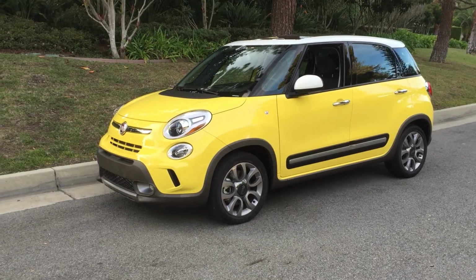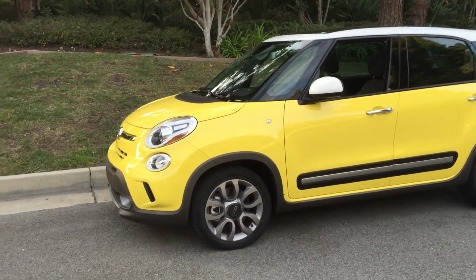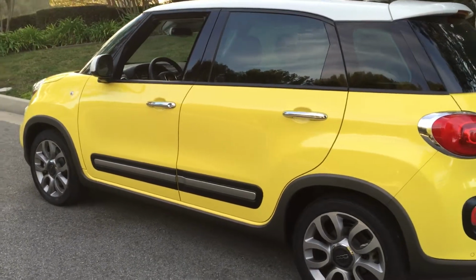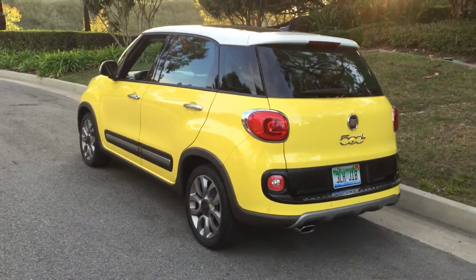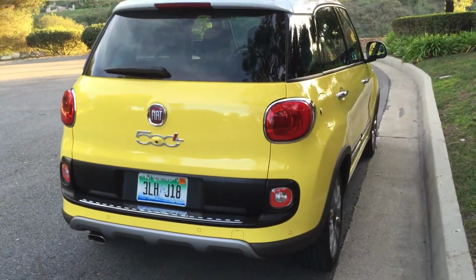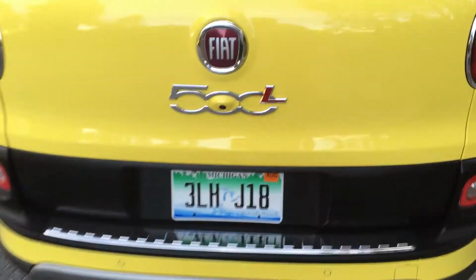This is a 2015 Fiat 500L, and it's much bigger than the 500, the small little car that brought Fiat back to the US. It's a front-wheel drive, two-row MPV with a tall roof, lots of glass area, and it's got good cargo space too. This model is called Trekking, and what that means is it's got fender arch extensions and lower body cladding and all sorts of neat things to make it look sort of crossover-like.